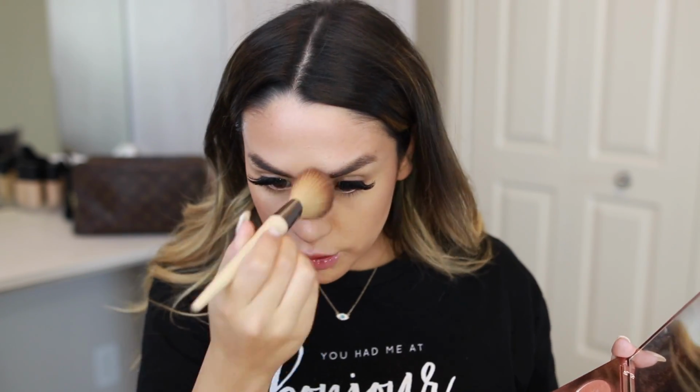But I mean, this is so quick. A little bit down the nose. My nose has been so swollen now towards the end of pregnancy. I didn't feel like it was swollen at all, but then the past couple of weeks, my nose and my lips feel so swollen. Nose especially though. Okay, same brush. I just take the blush in there.